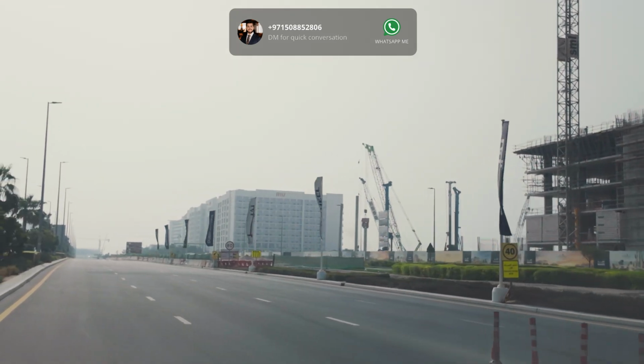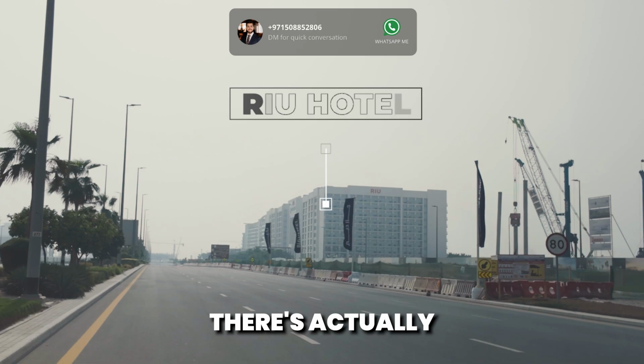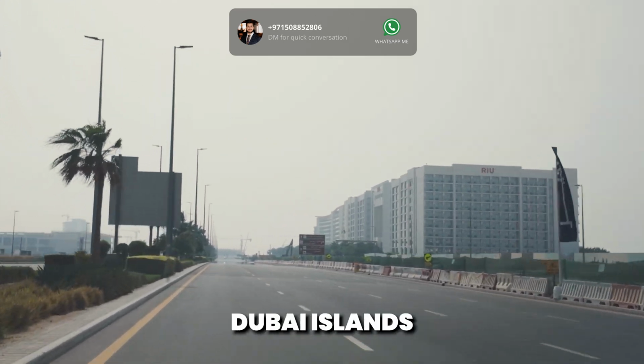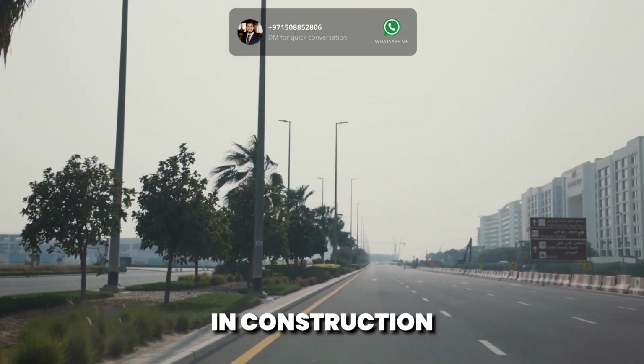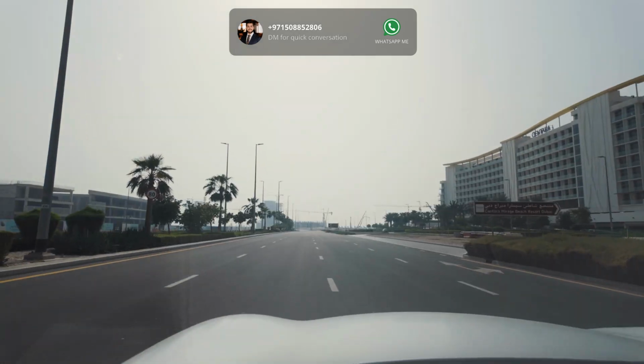Rixos going along splendidly, and here we are at the Rio Hotel. There are actually 3 active hotels, we'd say mid-range hotels, on the beach here in Dubai Islands already. We have the mall on the left in construction, and right in front of us we'll get to the beach and to the other projects.